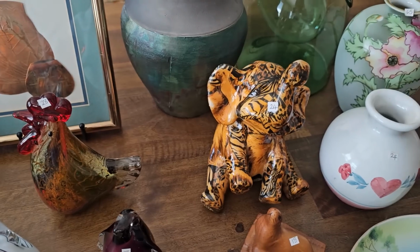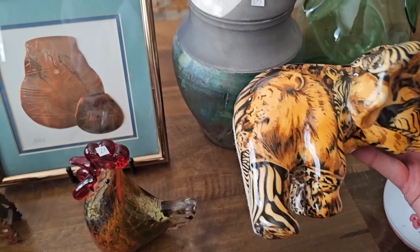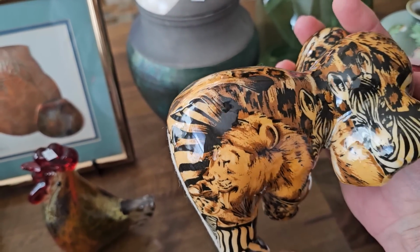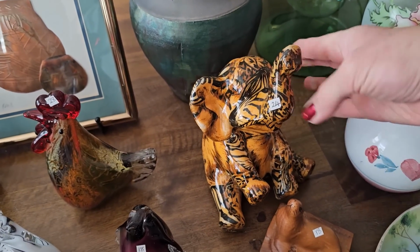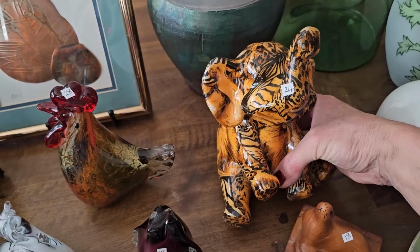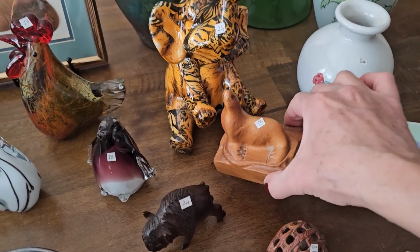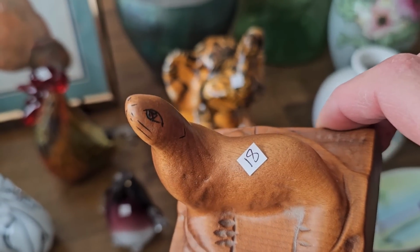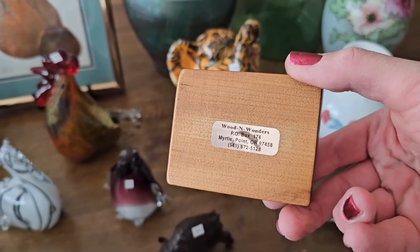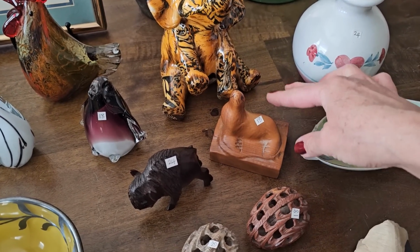I love these safari patchwork animals, and it's been a while since I found an elephant. I especially love the lion on the side of this one. Look at that. And we've got zebras on the top next to behind his ears. Just beautifully done. I just love him. $24 on the patchwork elephant. And this seal, look. Oregon myrtle wood. He's got such a sweet little face. Beautifully carved. Original sticker there. Wood and Wonders. I'm asking $18 on the seal. Actually, I think it might be a sea lion, this guy.